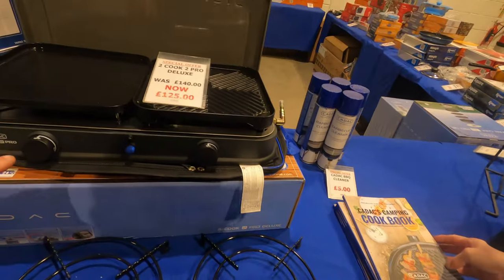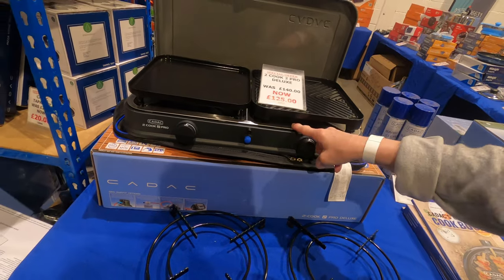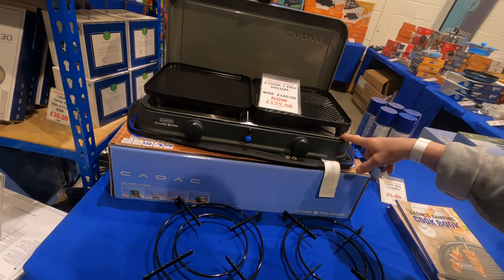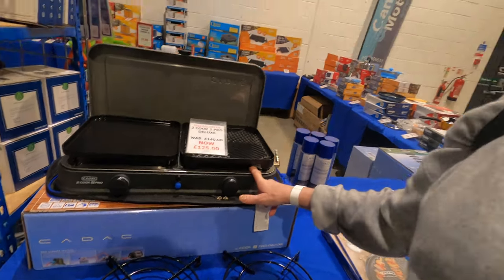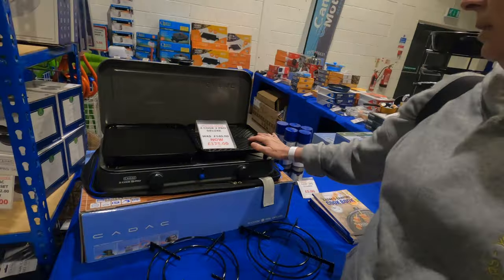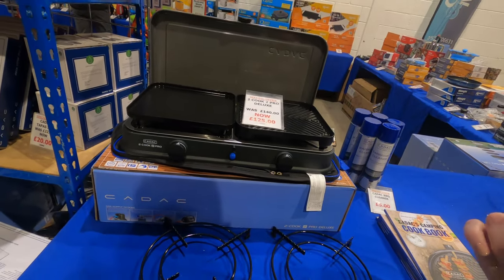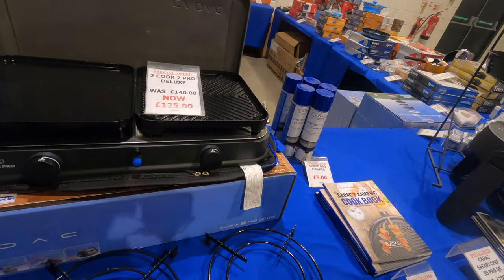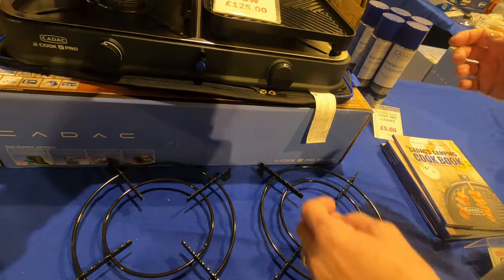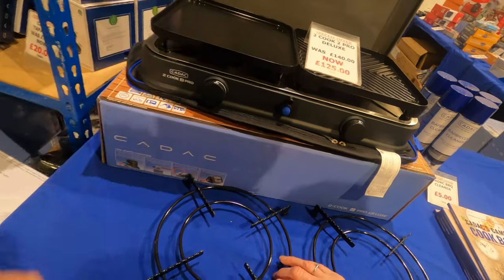I do like this. I really like that. That'd be great for cooking outside. That'd be good for our big trip to Europe. Because we'll have the opportunity to cook outside a lot. I'm tempted by that. Are you tempted by it? I am tempted. It seems as though it comes with two rings, which go under there. But then you've got two hot plates like a grill.